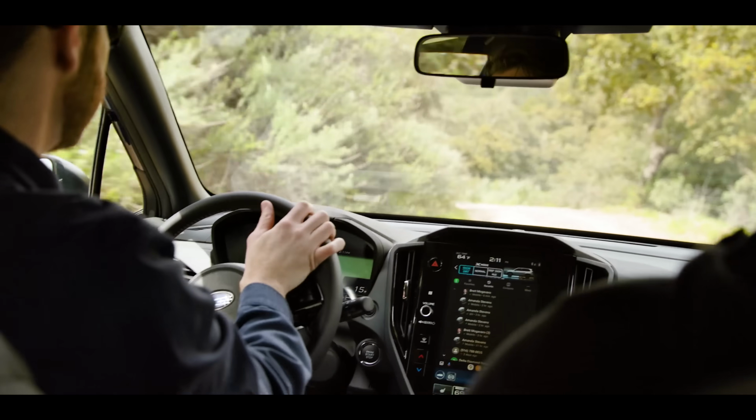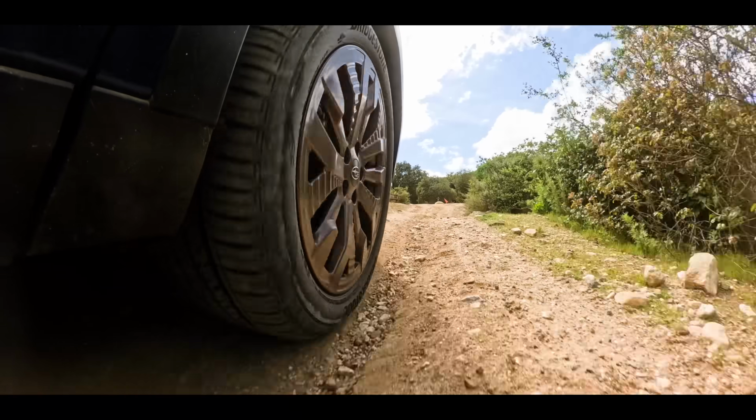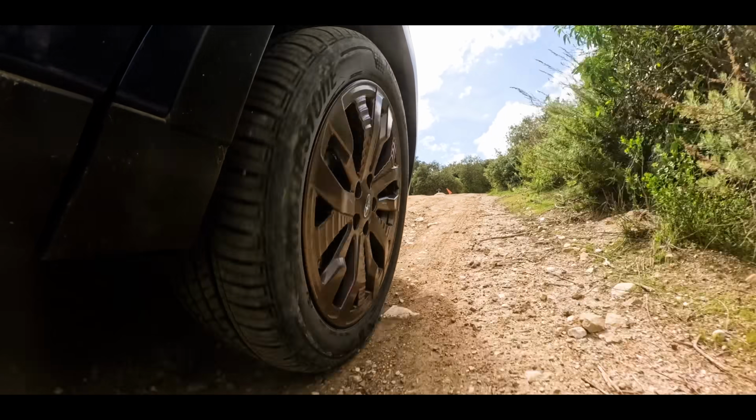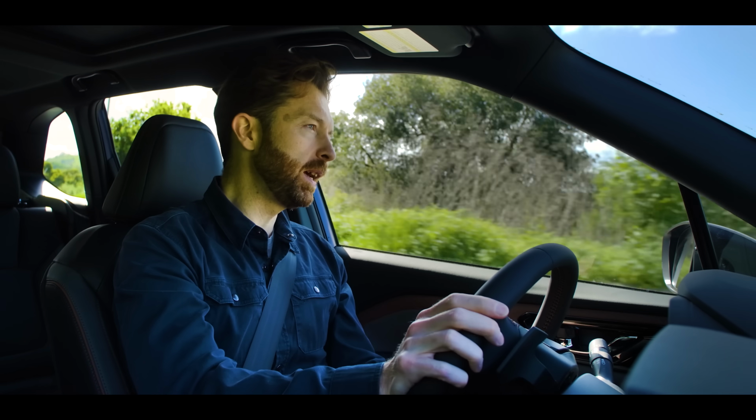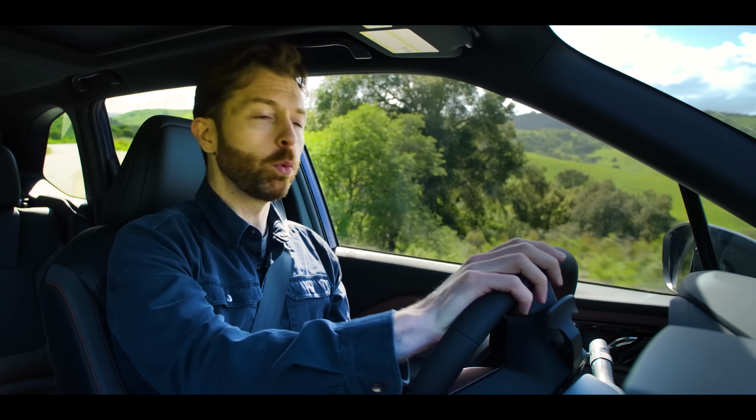That center differential in this thing does a really nice job of making sure that power goes to all four wheels. And it can now even read the steering input, so as I turn the wheel more, it can lock or unlock that differential to send more torque to the back or balance it differently depending upon how I'm driving the car, and also in what drive mode I'm in.